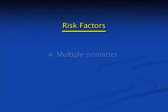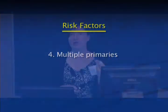Number 4 is multiple primaries. So any time we see a single person who's had multiple primary cancers, not a breast cancer that has metastasized to bone, but for example, a woman who's had both breast cancer and also ovarian cancer, or someone who's had 2 separate colon cancers, or colon cancer and uterine cancer, or colon cancer and ovarian cancer. That obviously increases the chance that that person has an underlying genetic susceptibility to cancer.